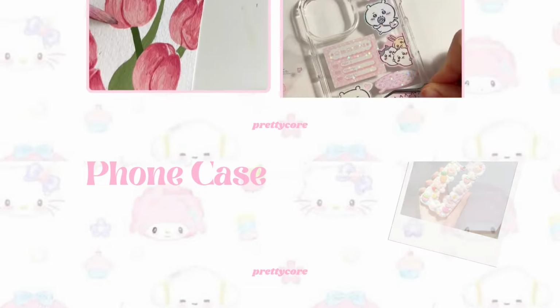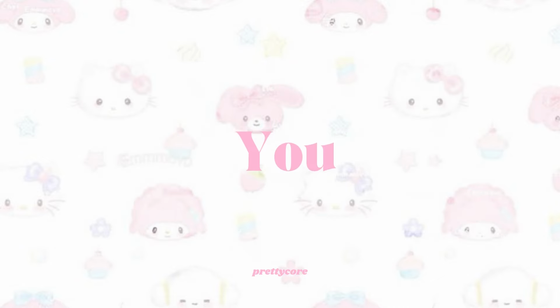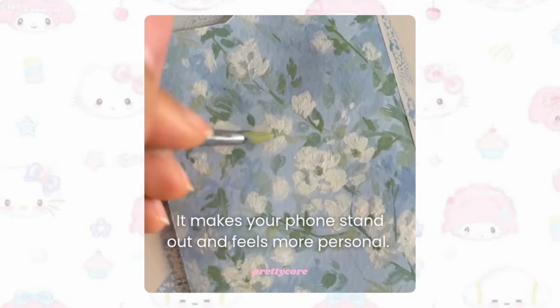Customize your phone case. Paint your clear phone case or decorate it with gems and cute stickers. You can add smileys, hearts, or even your name. It makes your phone stand out and feels more personal.